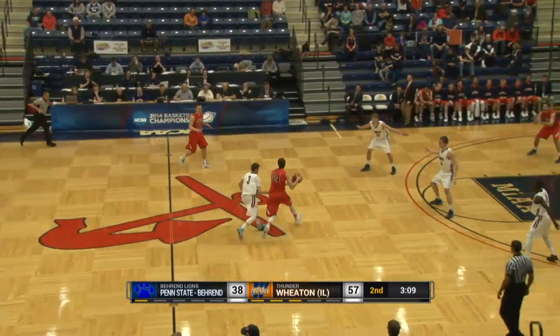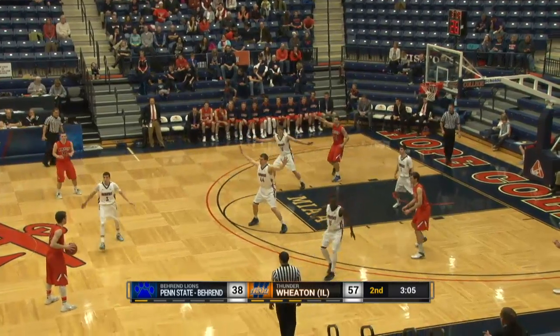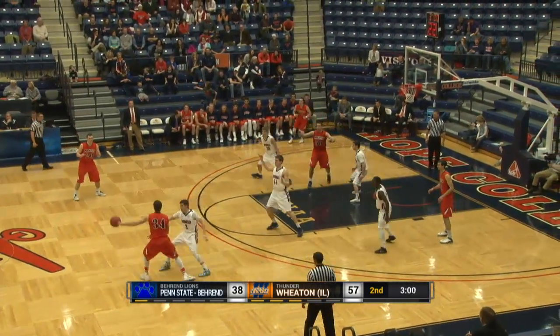How about the rebounding advantage too? 36-22 in favor of the Thunder. Yeah, that's big. Wheaton controlling absolutely every aspect of this game.